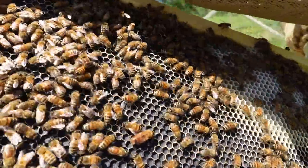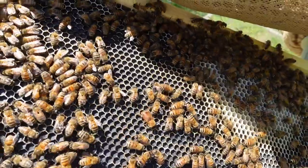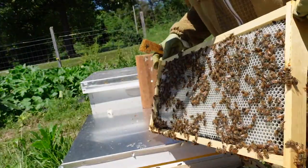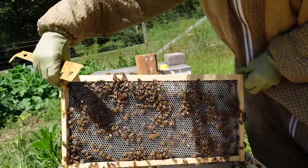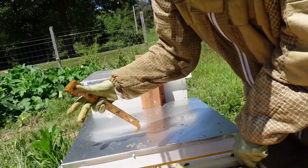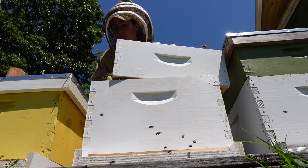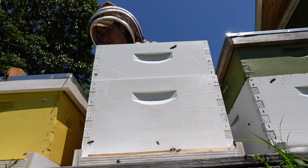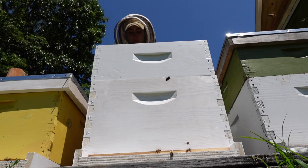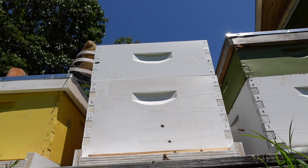See that big boy? See if you find him. Look at him, he's a big blonde boy right there, compared to the females, all the workers. All right, so I did not see the queen in here. I'm good, I don't need to see her. She is doing her thing, happy as can be. You girls, enjoy.